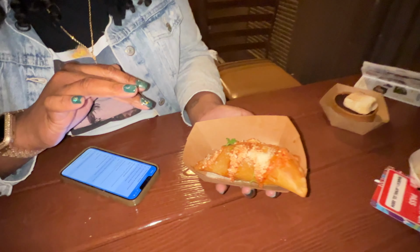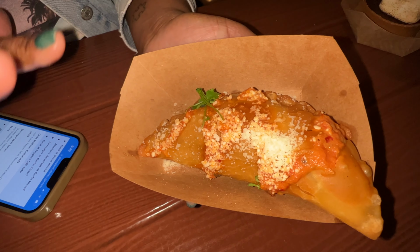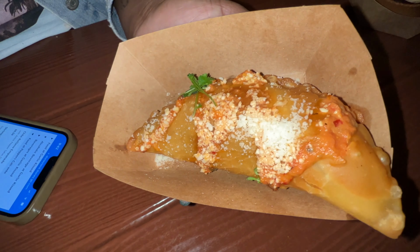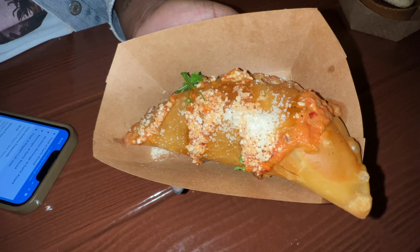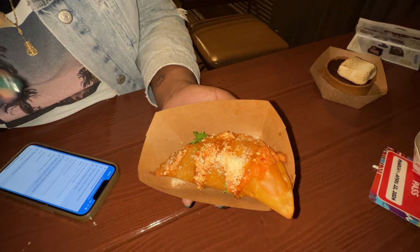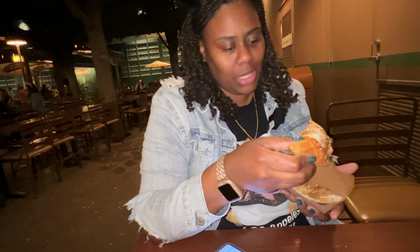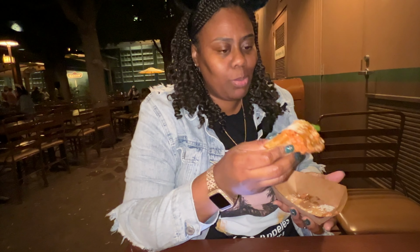Excuse the presentation on this one. I had 2 hands and tried to carry it around, but it still looks good overall. So this is the chile relleno empanada with arbol pepper salsa, oaxaca, and cotija cheeses. So let's try. Okay, I thought this was much crunchier than I was expecting, just picking up the pastry.